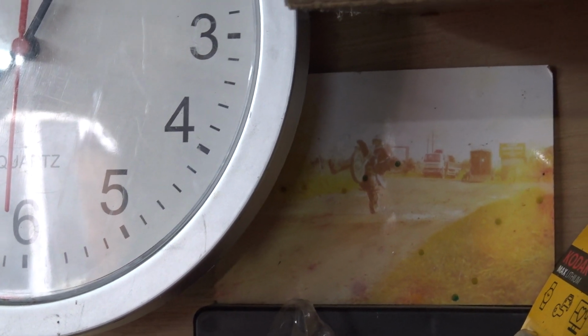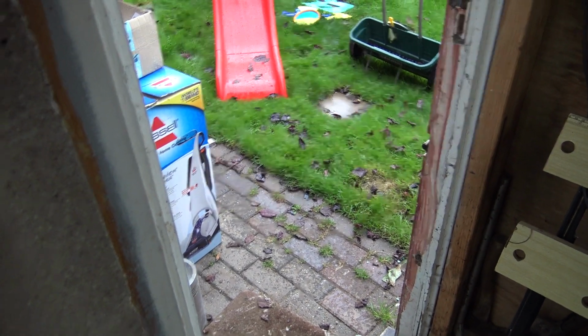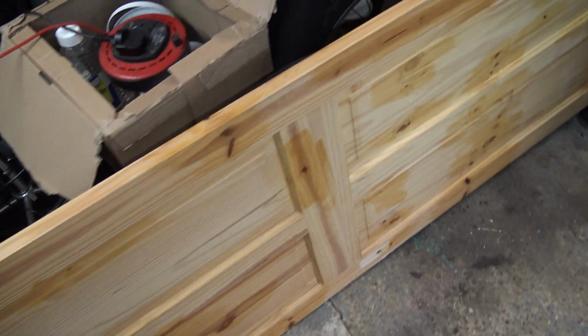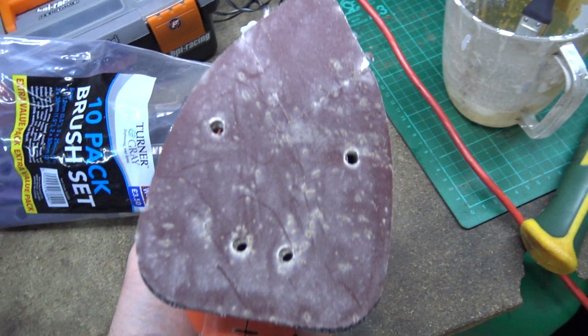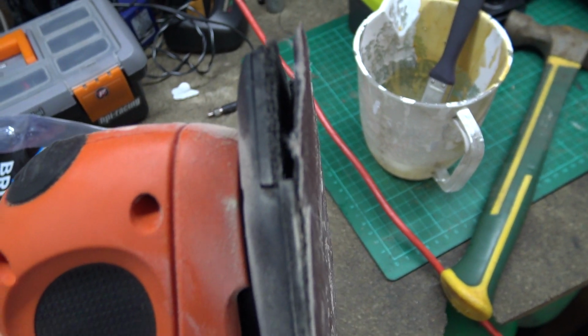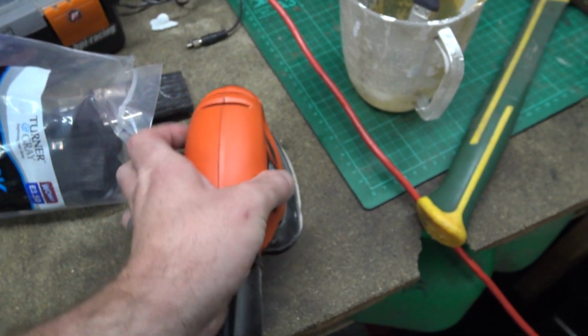Yeah. Quite a bit of rain out there now. Doing a little bit of door painting. Got to do a little bit of interior decoration today. So, just preparing this door. I need to go and get some more sanding pads though, because this one's run out. And I've got another sander, but it's a bit big. This one's pretty nice. Just lost the end of it there, but yeah, it's alright.